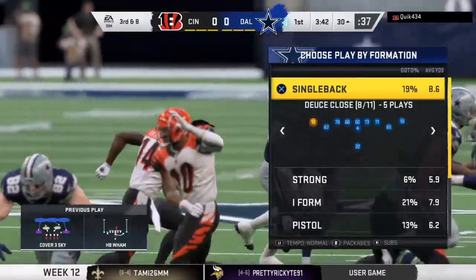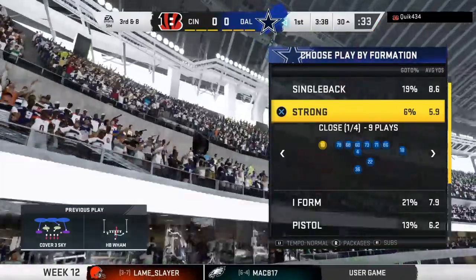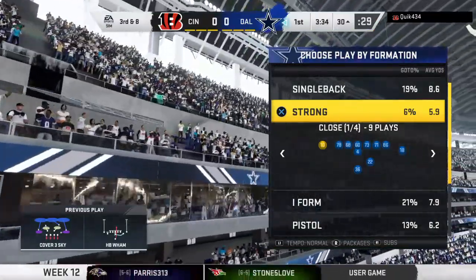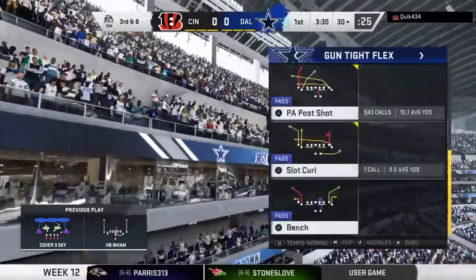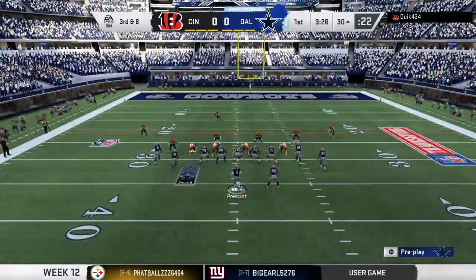Stopped at the 30. Typically, we think it's the strong safeties that are better tacklers, especially closer to the line of scrimmage amidst traffic. But in this case, how about the free safety coming up and making the big-time play? They got to get it to the 21 here on 3rd down.